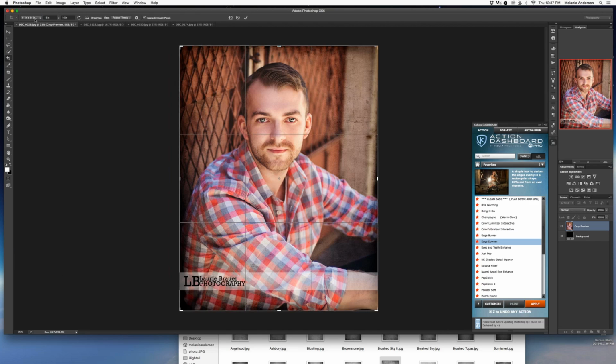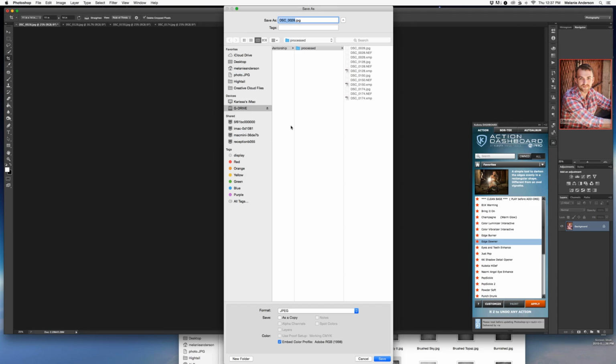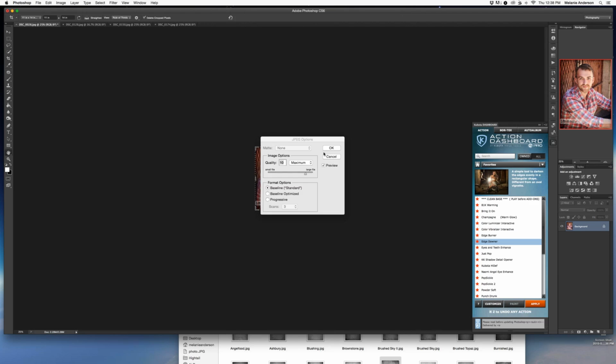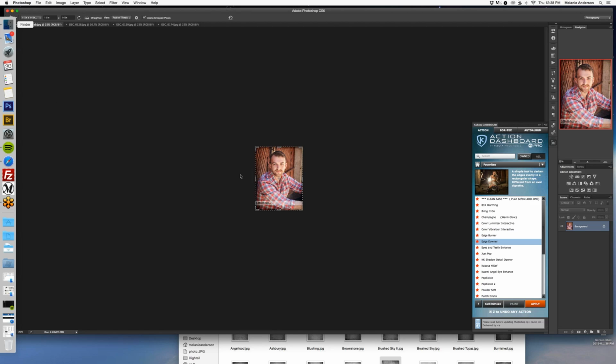I have a preset in my crops called web. Crop it, Command Save As. You don't want to save over top of your high res. I've made that mistake before, and it sucks because then you have to go back and reprocess the image again to have a high res version for print. So make sure you always Save As. And then I changed the name to web at the end, or W, depends on how lazy I'm feeling. And then we have it all in our processed folder.